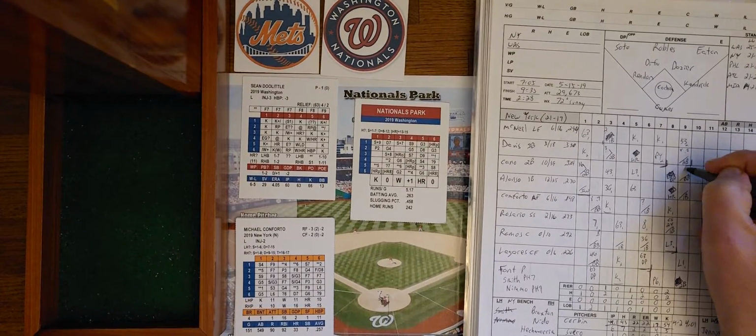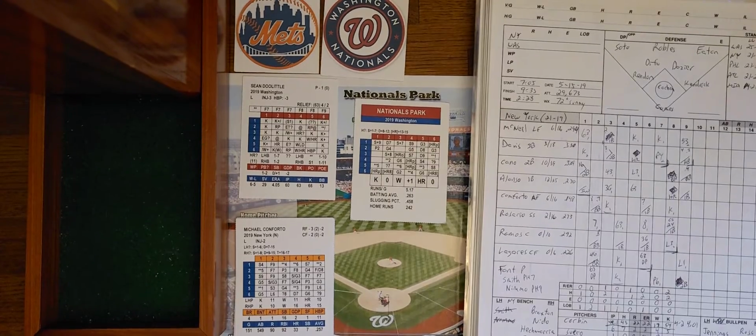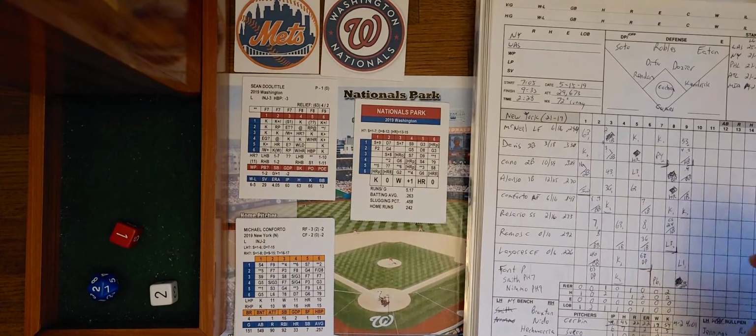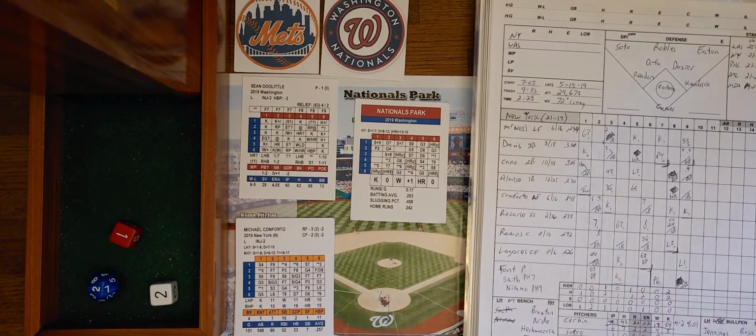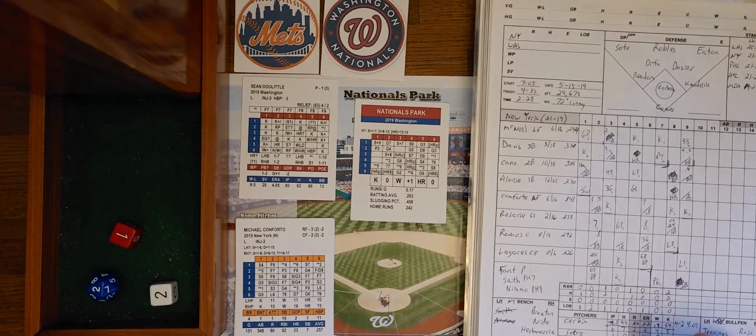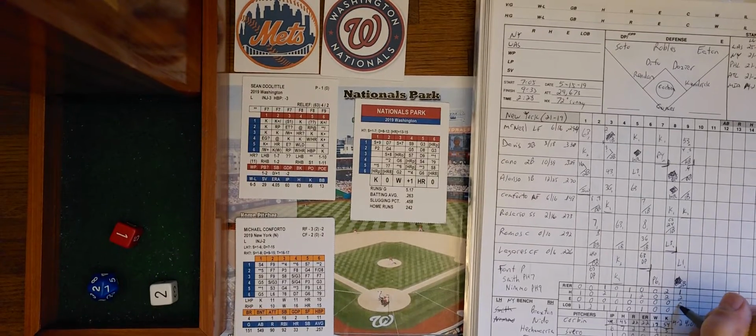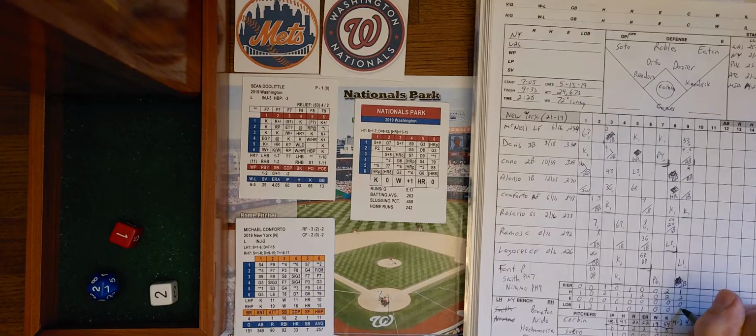Bases are still loaded with two down for Michael Conforto. Lefty on lefty for Doolittle. He's got to get out of this to prevent any more runs. 1-2 strikeout chance, and he got him. So finally gets out of it. Doolittle goes a third of an inning. Gives up a hit and a walk and a run, well, not a run, an inherited run, and a strikeout. So the Mets get one run on two hits, no errors, and they left them loaded.